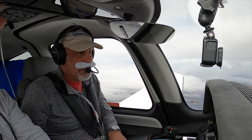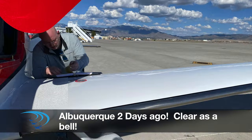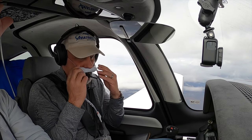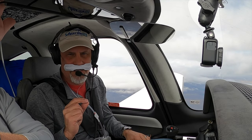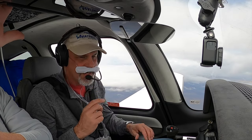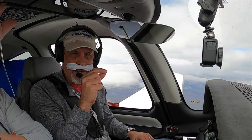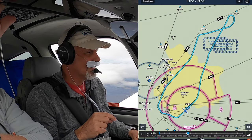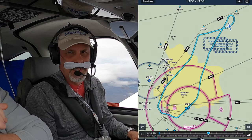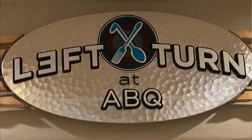So this is now our little evaluation of our exit from Albuquerque. We literally took several left turns at Albuquerque this time around, so many that we were going in a circle. Post that screenshot right about here. Last night we went in a circle and took a left turn at Albuquerque, literally.